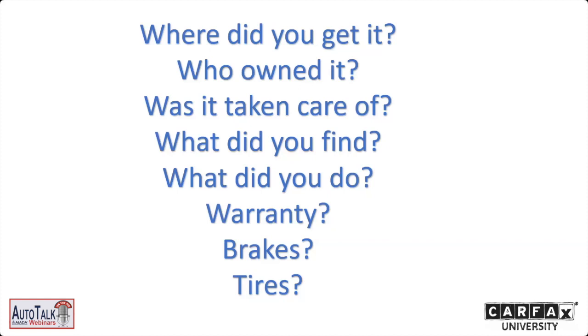But once you answer that, where did you get it? They want to know who owned it. Was it taken care of? What did you find wrong with it? What did you do to it? Does it have a warranty? When is it going to need brakes and tires?